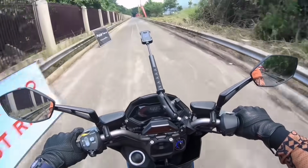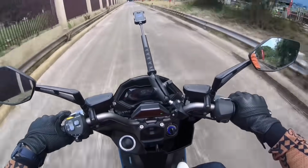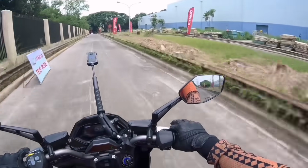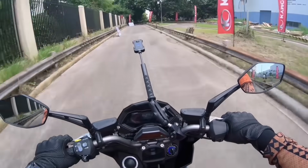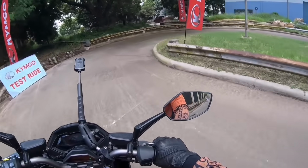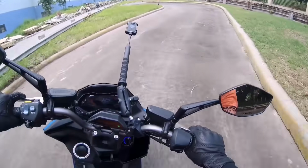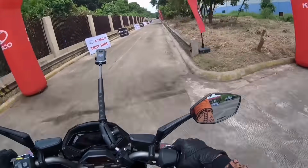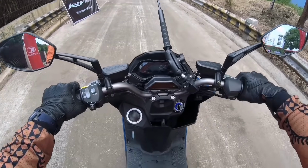Alright, so this is the KYMCO KRV 180. First stretch, nasa confined area lang muna tayo mga brother. Hindi pa natin talaga ilalabas to, but this would give us an idea how the motorcycle goes. Kaya ito yung take natin pagdating sa performance ng KYMCO. Okay, test naman natin ngayon acceleration. Let's go.